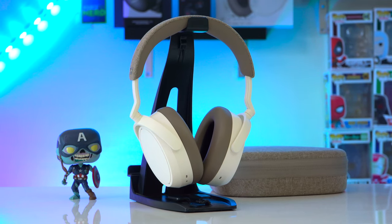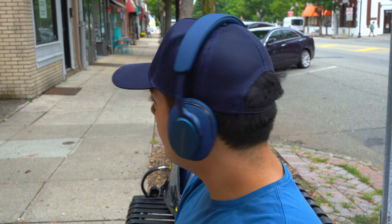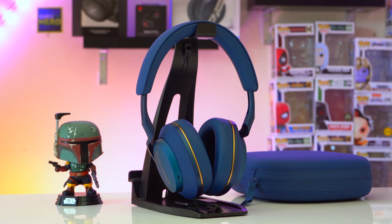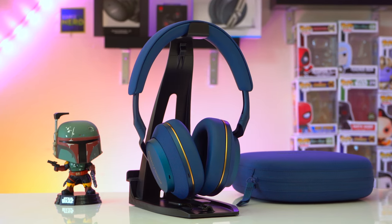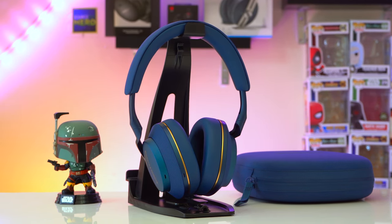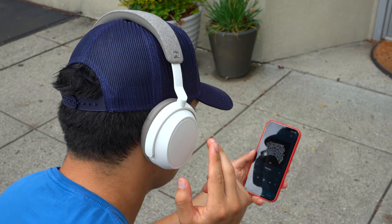But overall, personally, I feel the PX7 S2s are my preferred sounding headphones here, because I like their instrument separation over the instrument separation on the Momentum 4s, and I do prefer their more balanced sound over the AirPods Max. However, with the PX7 S2s, their bass is mostly on the audible side. So if you're someone that wants that instrument separation, but you also want to feel your bass, then you'll want to go with the Momentum 4s.